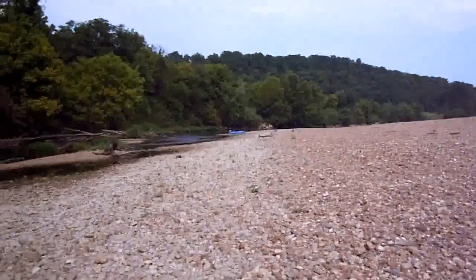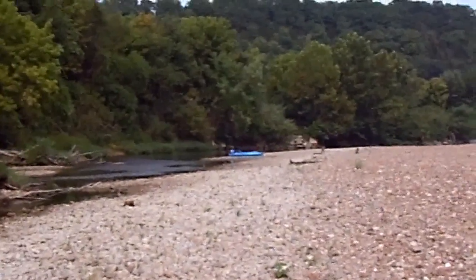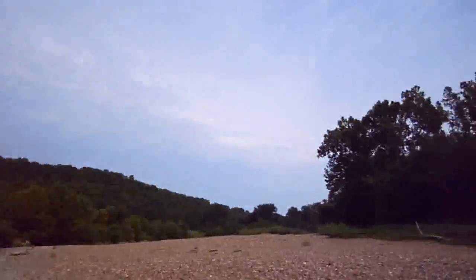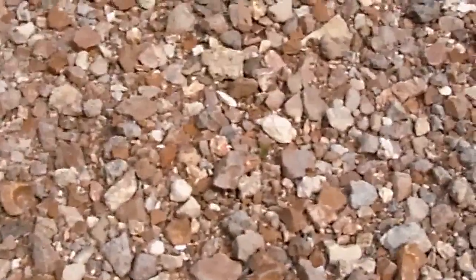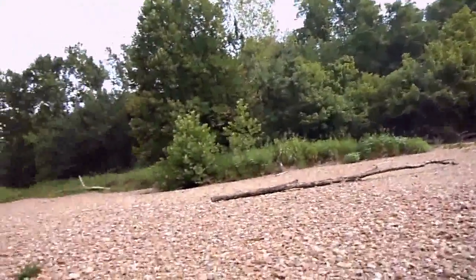And check out my new 10-foot kayak down there. My new Arrowhead toy. Yuppers. And this big old gravel bar I'm on today. I mean, just look at this. Just chunky. This is a big gravel bar. Look at that. And then it stretches around the corner and does the same thing.